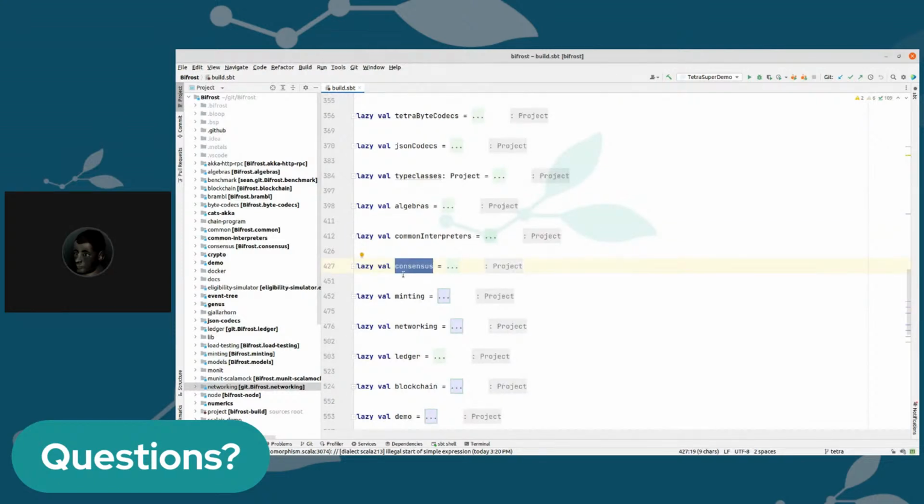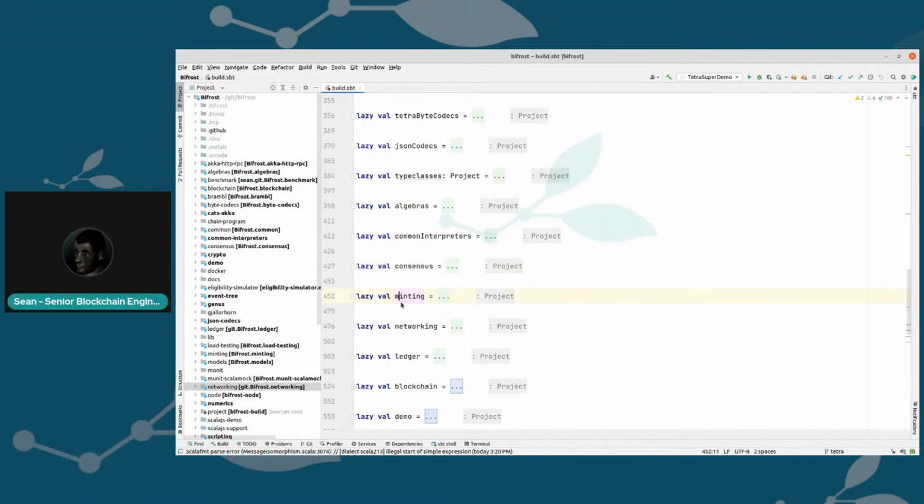I have a module called consensus. This handles consensus-related things. I've got a module called minting. This handles operations related to minting and producing new blocks. I've got a module called networking. This is a module for connecting to other peers and sharing information with them. I've got another module called ledger. This is for tracking state changes and the impact of transactions on the state.